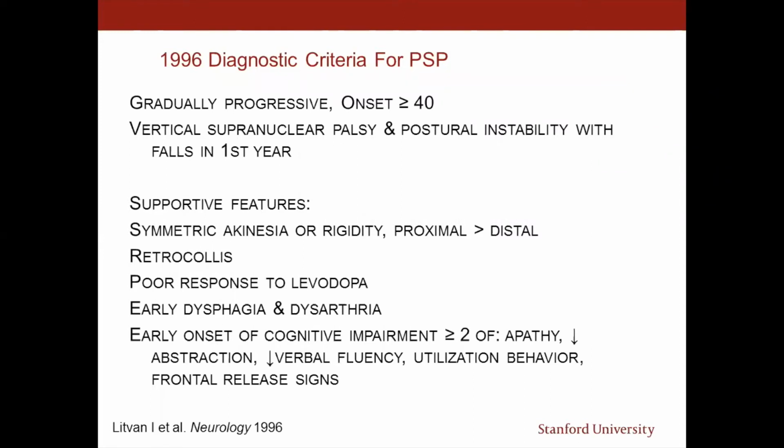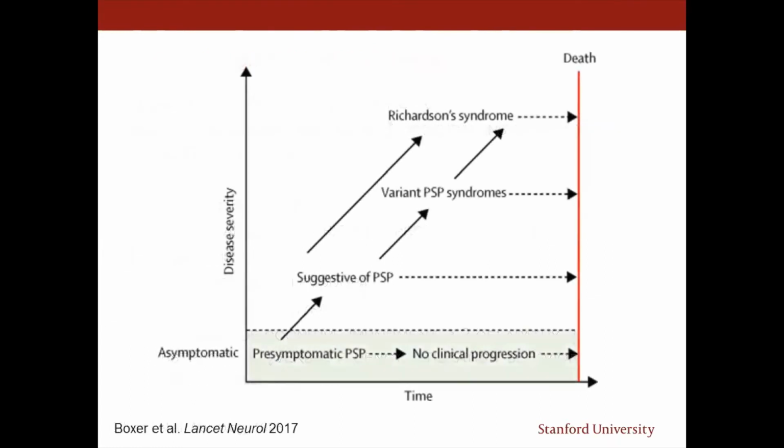And this is the criteria that was used for that autopsy study that I showed you in a previous slide. And what has been identified over the last 15 years is that most patients eventually would have the classic parts of the syndrome, which is that supranuclear gaze palsy and the tendency to fall. But it turns out a lot of patients didn't have those particular features early on in the disorder.